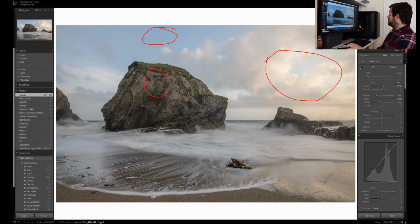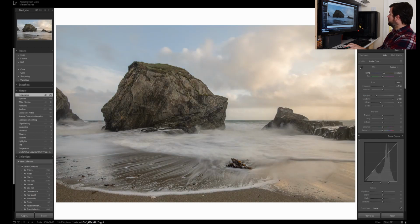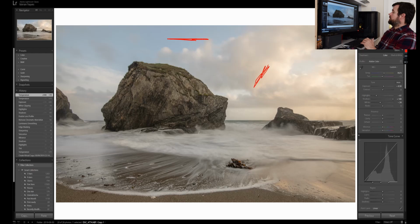So if I go here to the temperature control and bring that up, you will see, yeah, that's way too far, that's it. And what I am looking at, the blues here, and I'm looking at the orange colors here, to bring it back to the way it was when I saw it. So for true replication of the scene as I saw it.